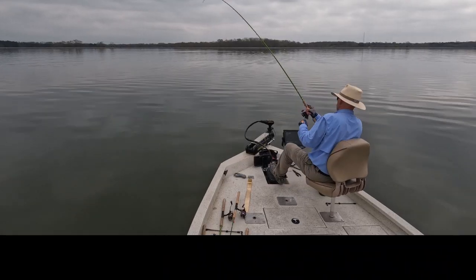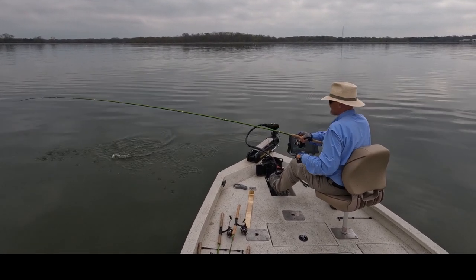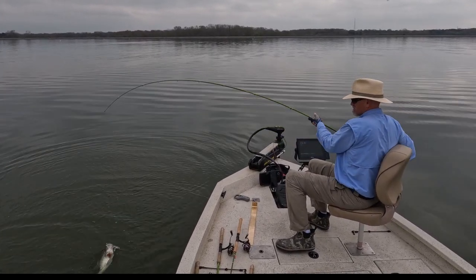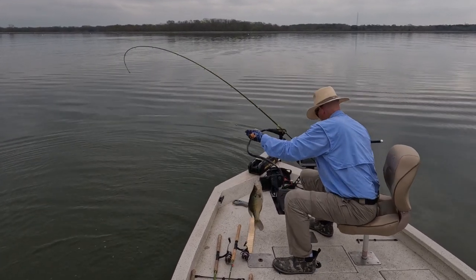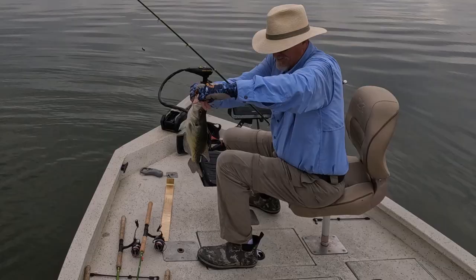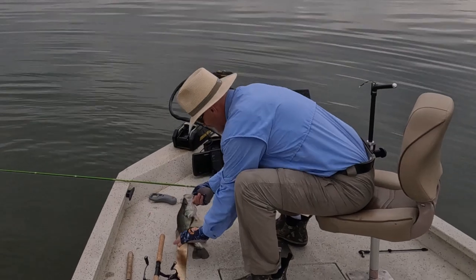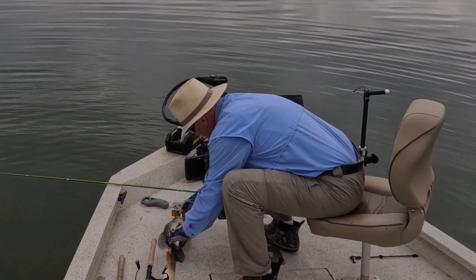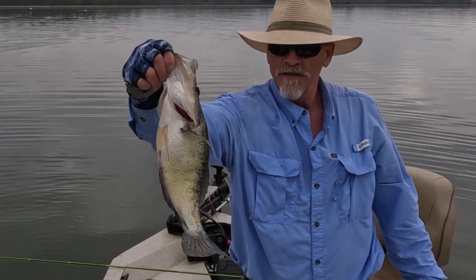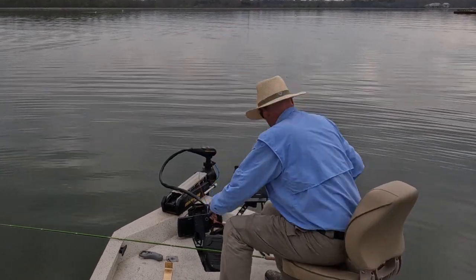There he is. Oh my goodness. That's that toad right here. Whew. Goodness gracious, look at the size of the mouth. Let's measure this thing. Oh. 14 and a half. Big old white crappie. 14 and a half. Look at that sucker. 14 and a half.